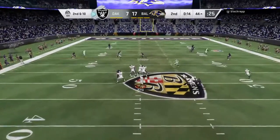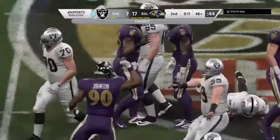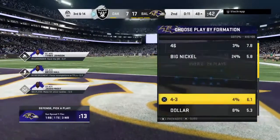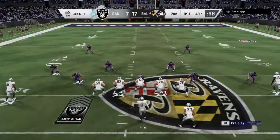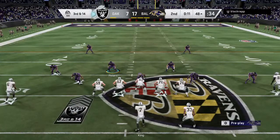King now, throwing again. Nowhere to escape, and he goes down. Now the Raiders going to go ahead and use the second of their timeouts as they stop it with 11 seconds remaining in this first half. And it looks like we've got a dime set here defensively. 6 DBs in the game. Check 15, check 15.